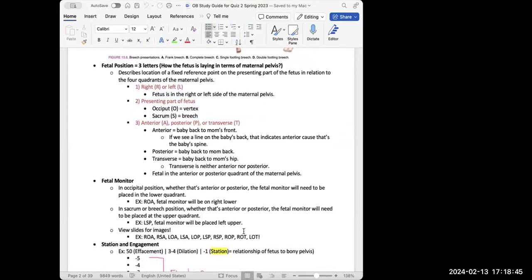So the next thing is fetal position. There are three things that we're looking for. And this tells us how the fetus is lying in terms of the maternal pelvis, okay? So it's basically describing the location of where the baby is in relation to the quadrants of the pelvis. Is the baby on the right or the left side? That's the first thing that we look at.